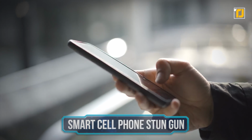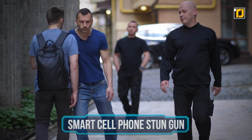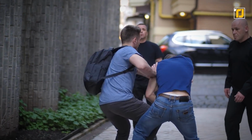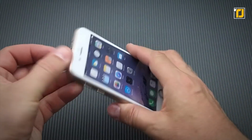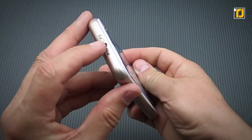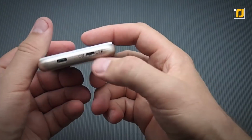Number 3. Smart Cell Phone Stun Gun. If you're looking to defend yourself against potential attackers, but with a gadget slightly more intimidating than your regular knife, check out the most realistic stun gun on the market. The JC Universal Smart Cell Phone Stun Gun comes with a 14 million volts function and LED flashlight, and loud ear-piercing alarm, providing you with powerful, unique protection against potential attackers.